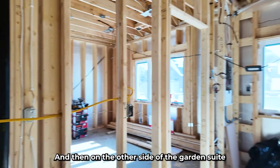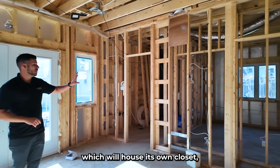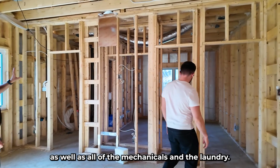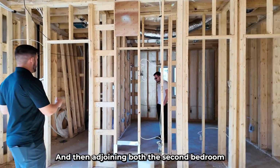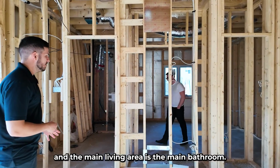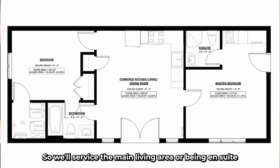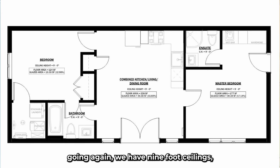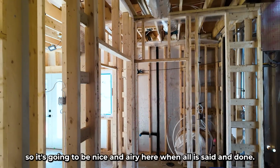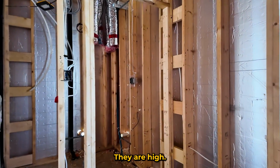And then on the other side of the garden suite is the second bedroom, which will house its own closet, as well as all of the mechanicals and the laundry. And then adjoining both the second bedroom and the main living area is the main bathroom. So it's like a Jack and Jill. So it'll service the main living area or be an ensuite to that bedroom with direct access, and that will be a 4-piece. So again, we have 9-foot ceilings. So it's gonna be nice and airy in here when all is said and done. Yeah, wow. They are high, eh?